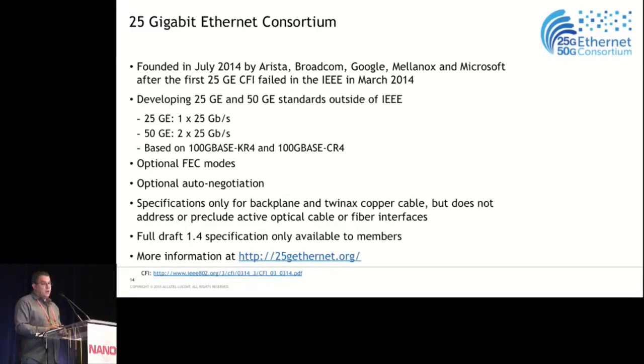But I hope that we don't have two competing standards for 25 gig. What I expect this means is that the IEEE will define the copper and multi-mode interfaces, and that there could be a standard for single mode that is done in this group outside the IEEE.